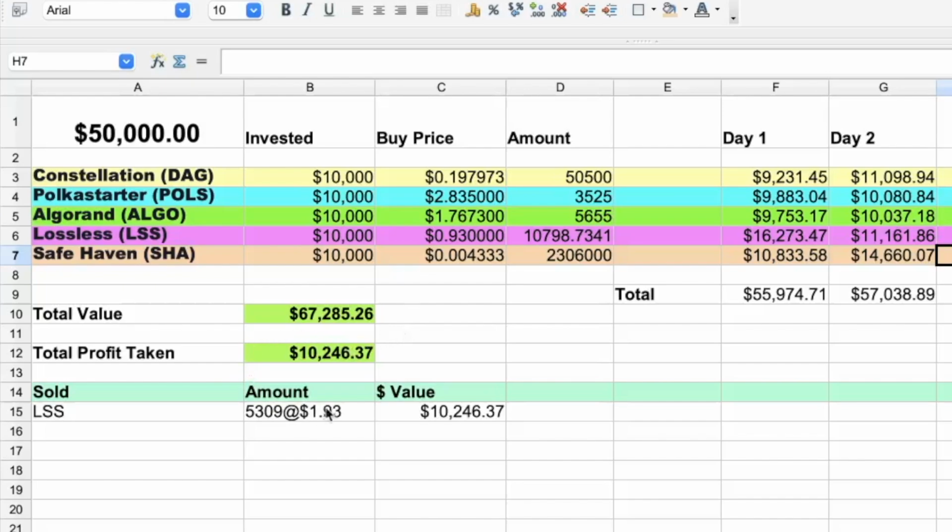And right here is the profit that I have taken. This will be updated every time I sell something, and the total value. This is how much my positions are worth right now. So $57,000 in the coins that I'm holding, and then $10,000 in USDT. This brings me to a total value of $67,285.26 from the initial $50,000 that I invested 2 days ago.